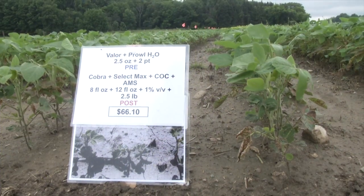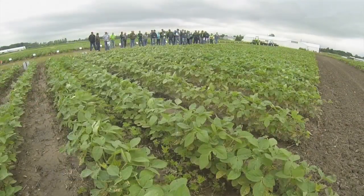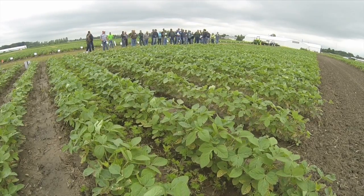The one thing that the rain has done for us this year is that a lot of our pre-emergence products have actually worked pretty well, so that's helped with some of the weed control, but it has also caused some crop injury issues, so we've seen more injury in soybeans and corn than we typically do.